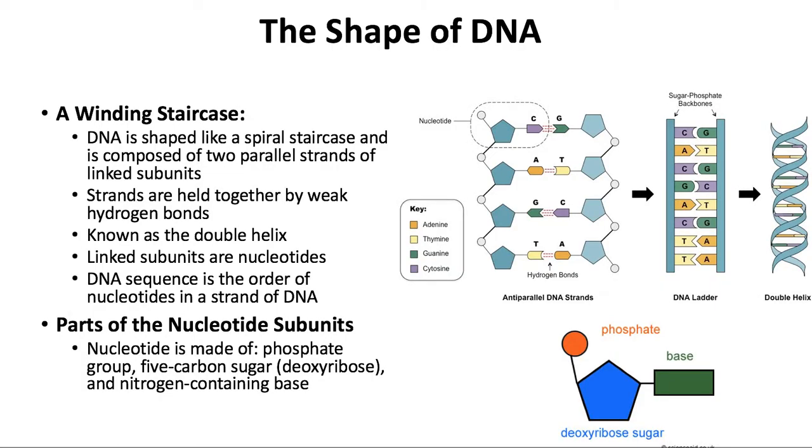So DNA is a winding staircase. We also call it a double helix. It's like a twisted ladder, and it's composed of two parallel strands, and they are held together by weak hydrogen bonds between them, right? Here are the hydrogen bonds. And DNA is made up of linked subunits known as nucleotides. So this is one nucleotide, this is another nucleotide, this is a third, this is a fourth nucleotide. So these repeating subunits are called nucleotides.